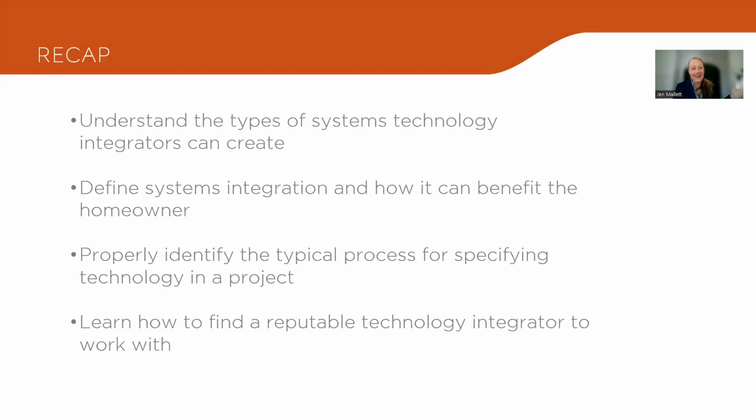So this is our last couple slides here. To recap, we've covered the different types of system technology that integrators work with. We've defined what it means and how it can benefit the owner, how to identify the process for specifying the technology within a process and working through architectural plans to do that. And really, what are the questions to ask?